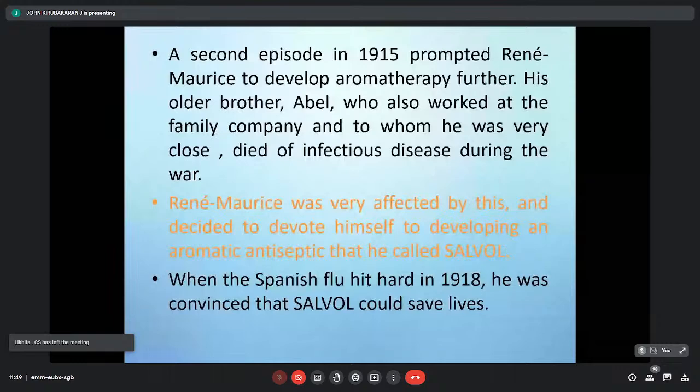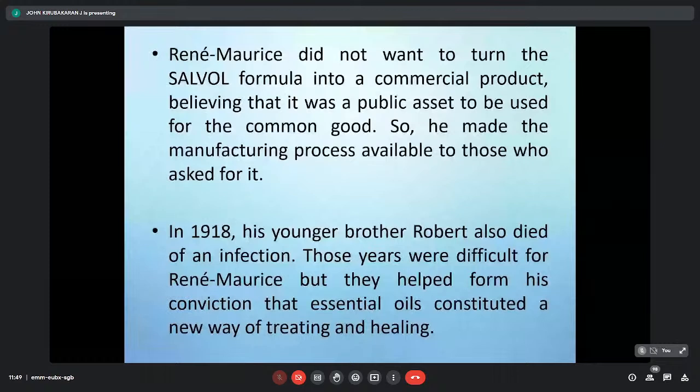Gattafosse did not want to turn the Salvol formula into a commercial product, believing that it was a public asset to be used for the common good, because it was the lavender cultivators who gave him the information that lavender has very good activity in wound healing, especially in case of burns. So he made the manufacturing process of Salvol available to all those who asked it. In 1918, in a similar infection, he lost his second brother. Again, he tried to save him with the help of essential oils. Next slide, please.